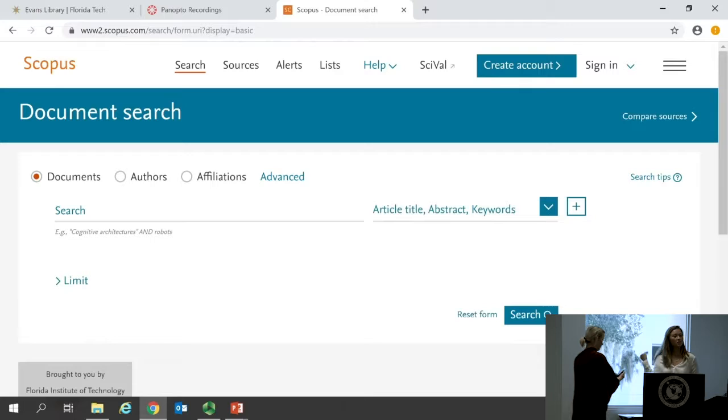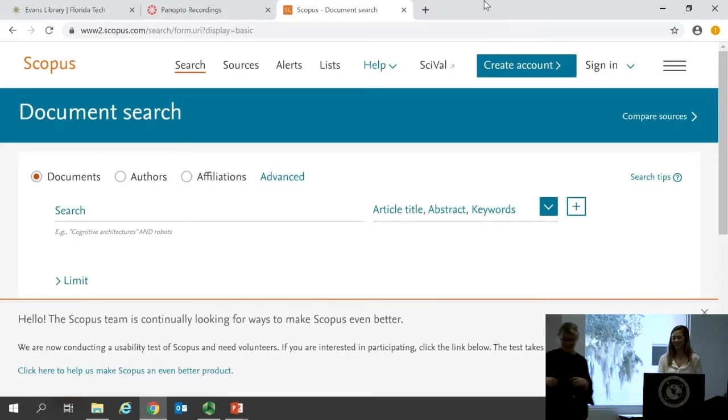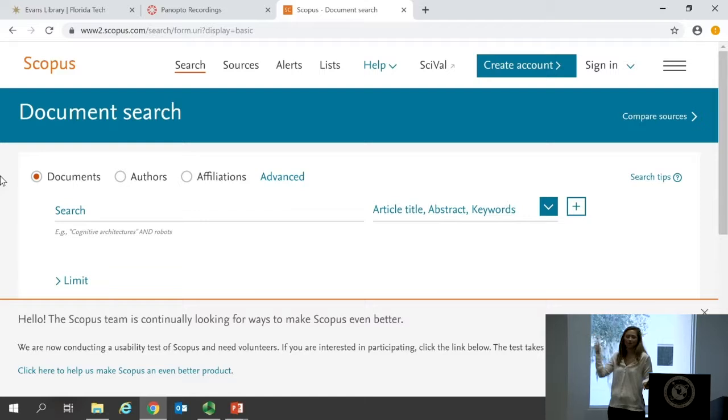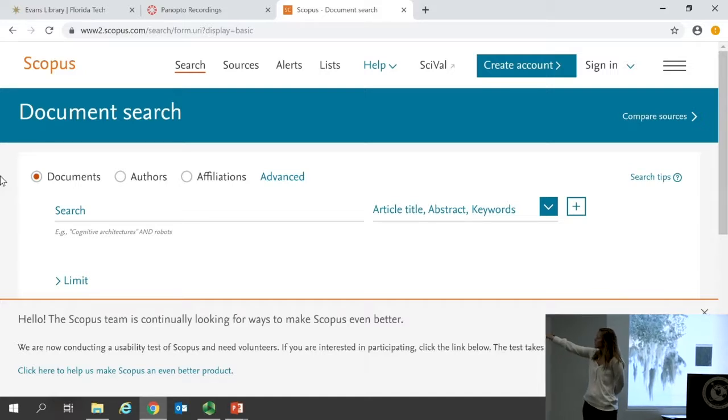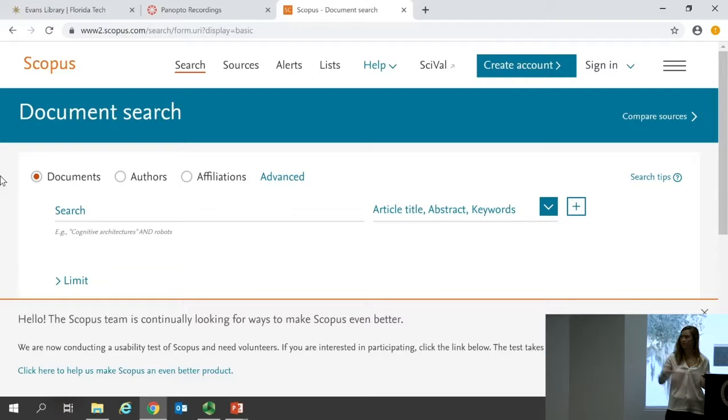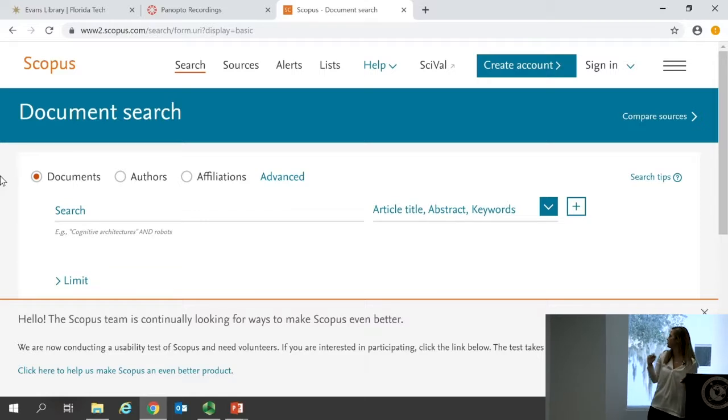Perfect. Okay, so this is what Scopus looks like. Very high tech in here. Every time you go to Scopus, it's always going to look like this. You're always going to have the document search first. It is the more common way of searching. But what you'll see is you can pan between documents, authors, and affiliations, as well as click on the advanced search. And then up at the top, you see we're in the searching tab, right? So what we would be doing in this case is searching. But you can also click on sources. So when we talked about comparing journals and looking at trends over time, you would do that in the sources tab. So I want to point that out to you so you know exactly where it is.